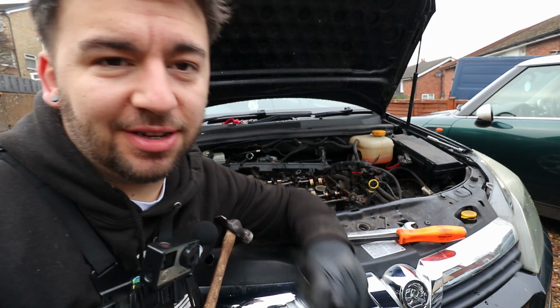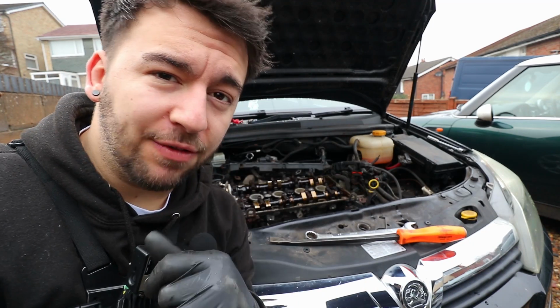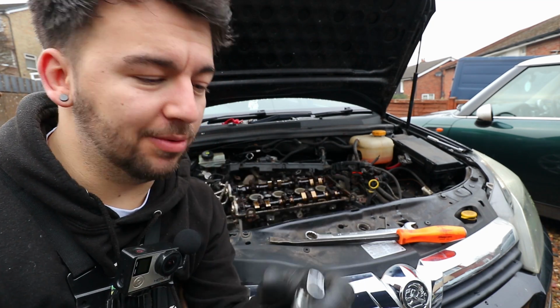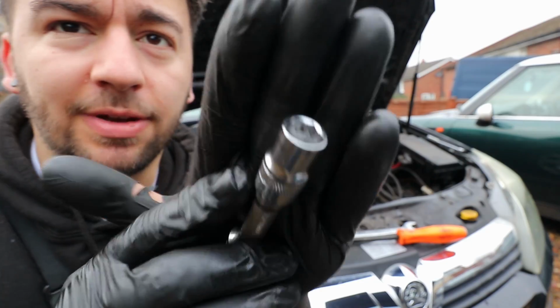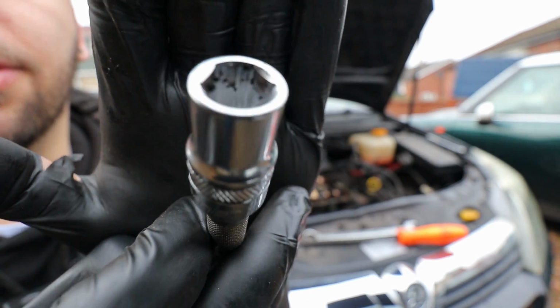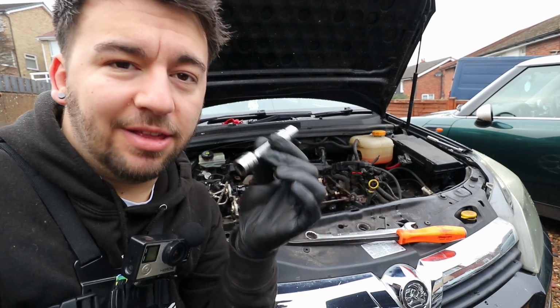Right, so we've come to the part of the job that I'm not looking forward to because I've got a feeling something's gonna go wrong. I know you shouldn't talk these things up, but I just got a feeling. The front exhaust manifold bolts are my next target to take off. They are 10 millimeter, or they're supposed to be 10 millimeter if they haven't rusted away. And to give myself the best shot of getting these off, I've actually got myself a 10 mil, which is like a special Sealy one. I don't know if you can see that, but it's got teeth inside to grip on to the bolt. I think that that's probably my best bet.